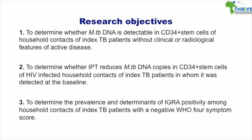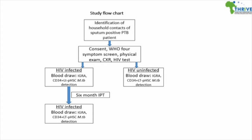And then two, we want to determine if the current treatment, isoniazid, has any effect on the TB that is detected in the stem cells. And then three, we want to determine the prevalence and determinants of nuclear positivity in these contacts. This is the general flow of the study.